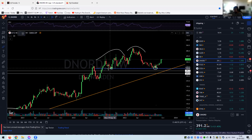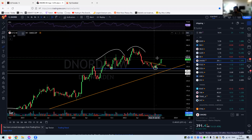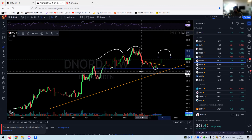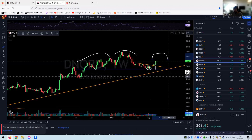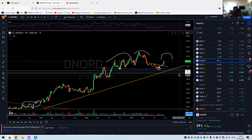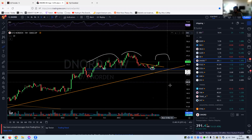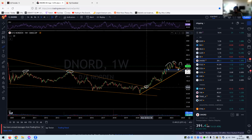Ever since we tagged this low here, we have been doing quite nice, and I'm still a bit worried about the possible head and shoulders formation here. That's still very much in play, but yeah, the entry will be on the breakout and the retest, and play your stops safely on this one here. But yeah, the big one was down here back in 2020.